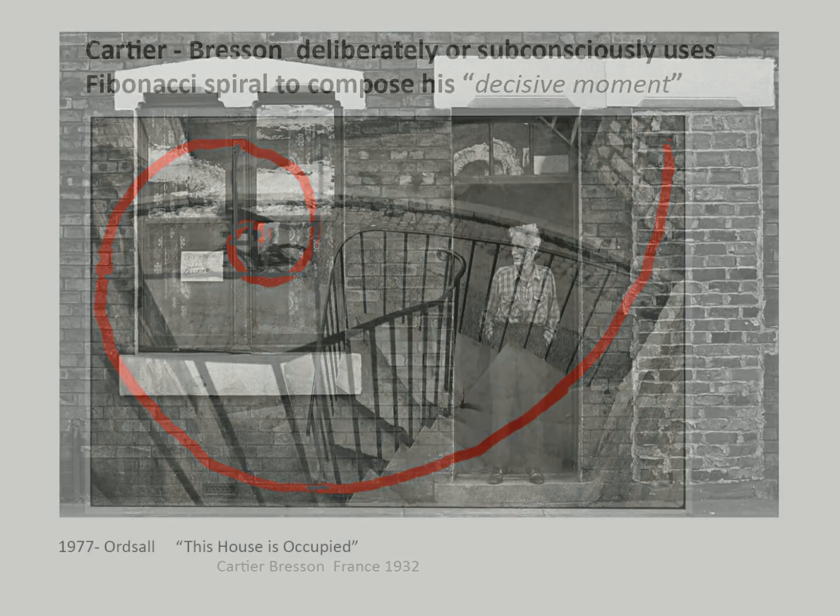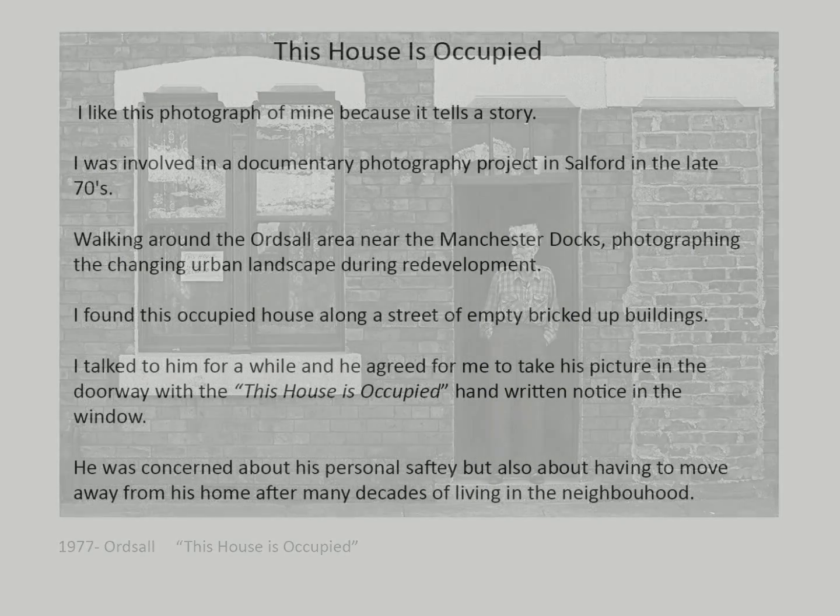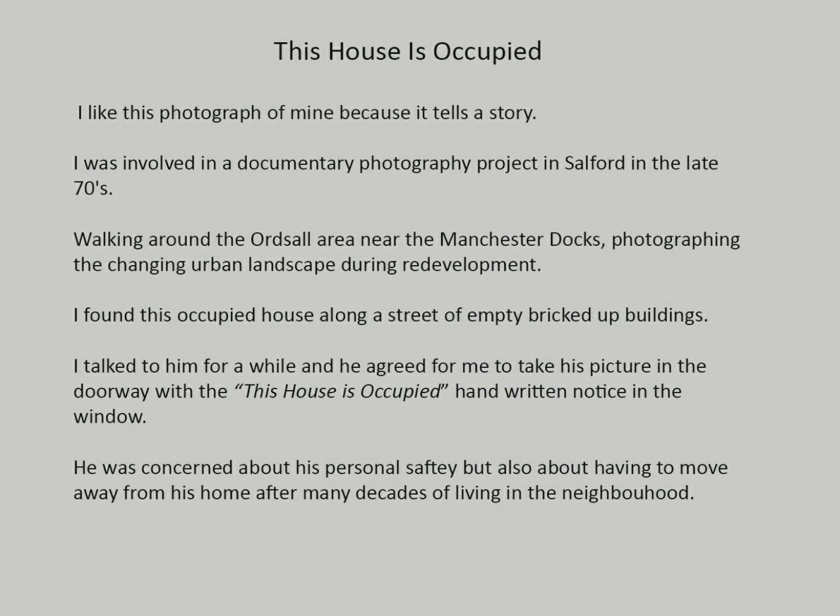I've chosen one of my photographs which I really like. I like this photograph of mine because it tells a story. I was involved in a documentary photography project in Salford in the late 70s, walking around the Ordsall area near the Manchester docks. I photographed and looked at and talked to people about the changing urban landscape during redevelopment.